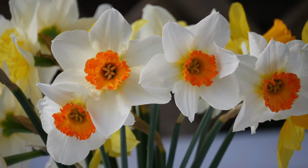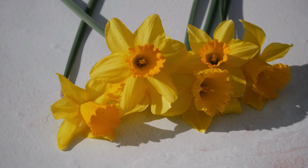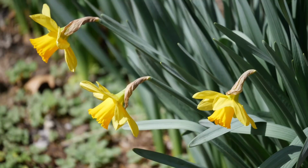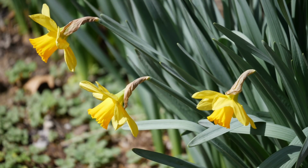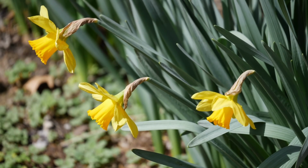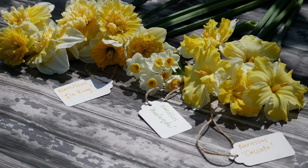The next one is February Gold. I just had a few of these. These are very, very early, and as you can see, they're just a simple yellow daffodil that is very, very pretty. The cups are a little bit more slender, I guess I would describe this, and the blooms are definitely a bit smaller than your normal traditional daffodil. I think they more resemble the wild daffodils that you see growing on roadsides. So very nice. Not really my absolute favorite, but probably a really good choice for things like naturalizing.